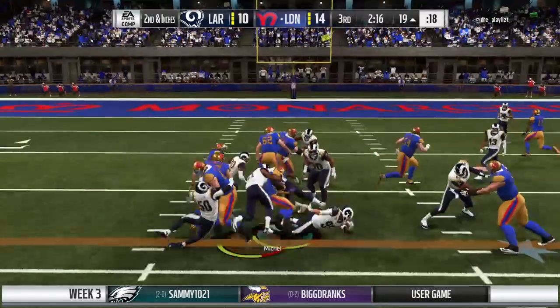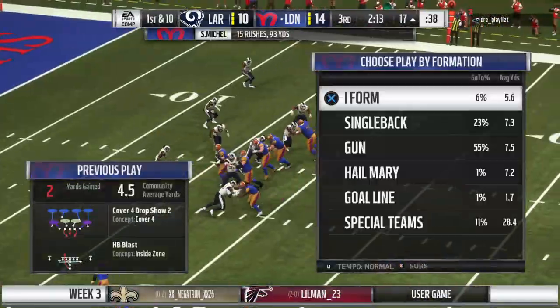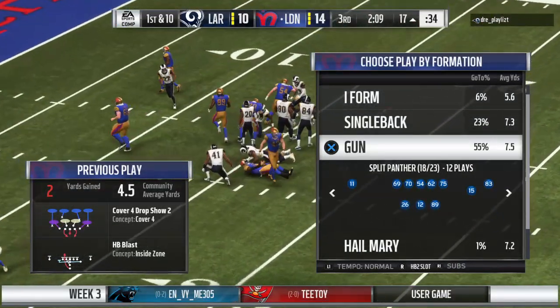And it's Michel once again. And he'll get it down this time to the 17. 2 yards on the pickup there, but it's enough to give him a new set of downs.